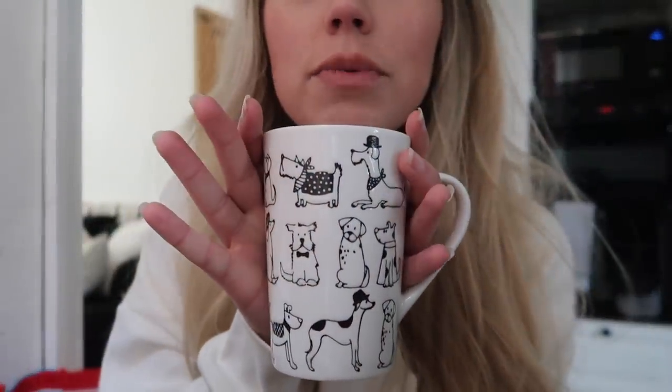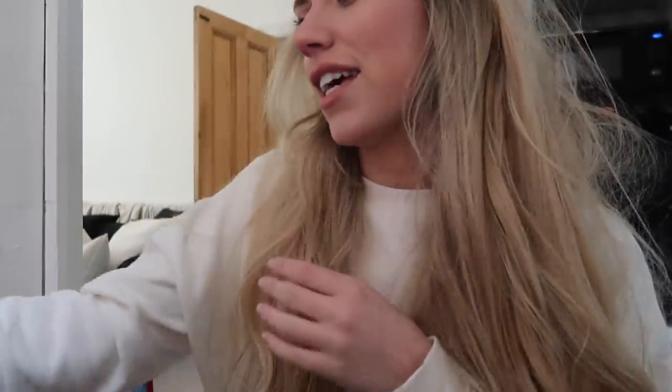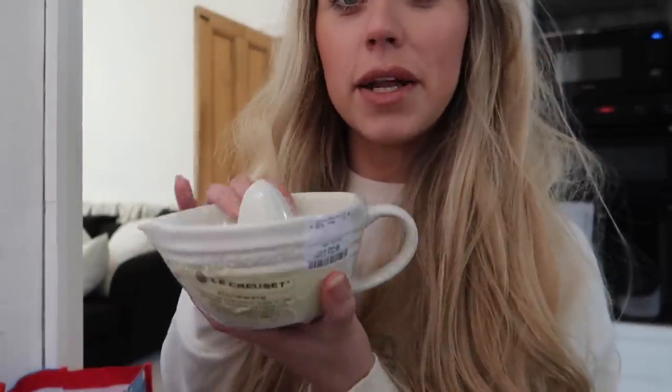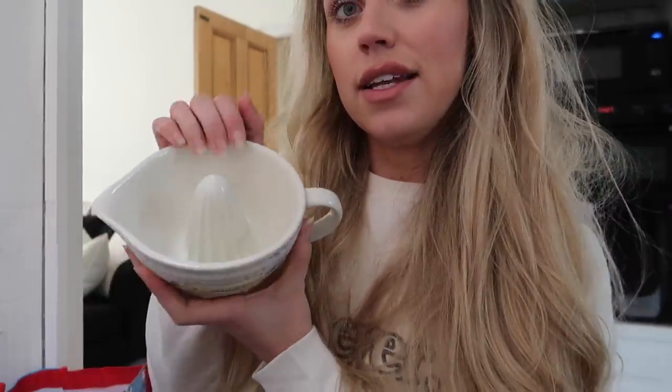I got a mug with some dogs on it because we all know I'm dog obsessed. I even got a few birthday cards with dogs on, as you saw. So that's cool. It's a nice latte size from that. La Cruze again. Mum knows I'm a big collector of La Cruze bits from TK Maxx, so she found this lemon juicer, which I don't have, so we have one now.